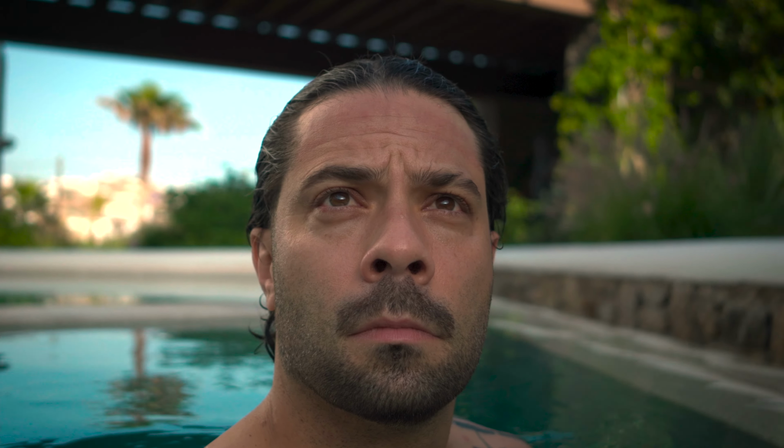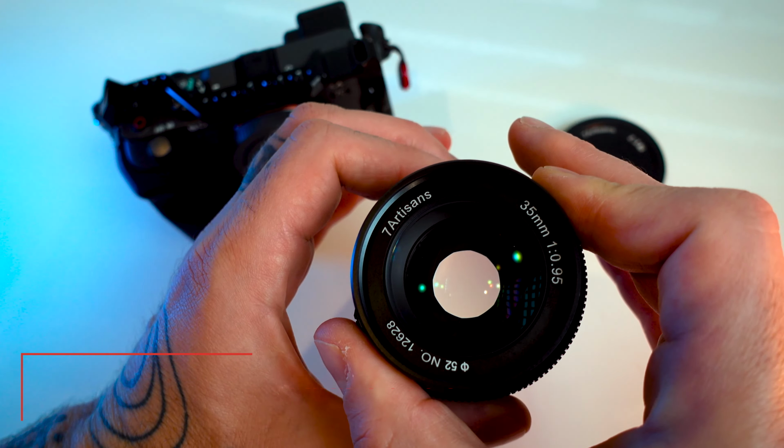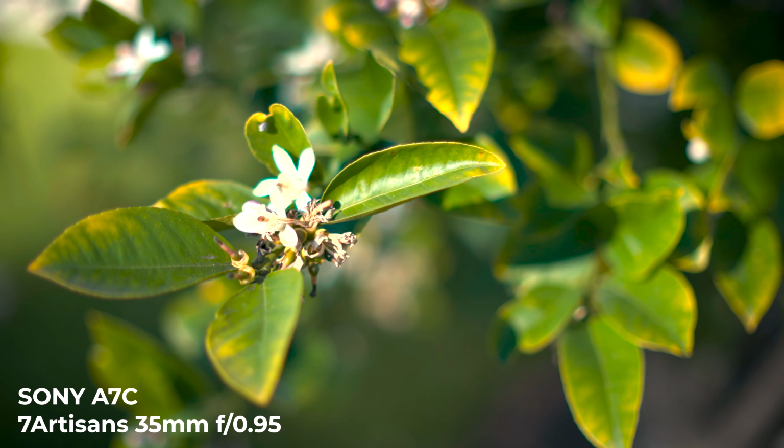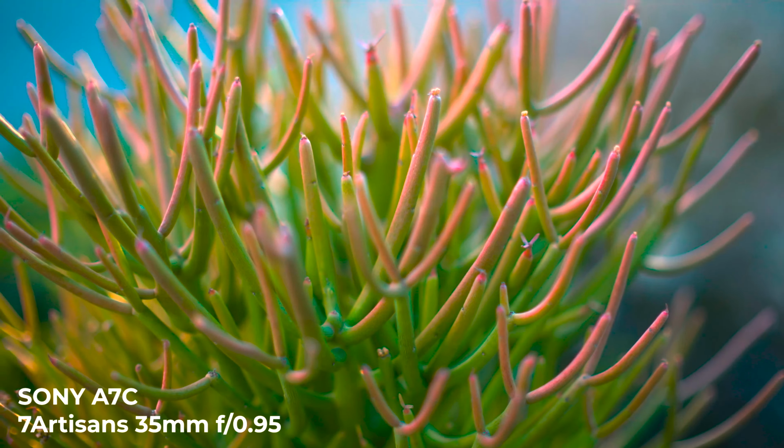I also brought my 7 Artisans APS-C manual focus lens, the 50mm 0.95, and I didn't use it, but it's small and it's my artsy lens that if I want a creative shot at 0.95, it's just magical. But again, I didn't use it, but you never know. It was my one non-essential piece.